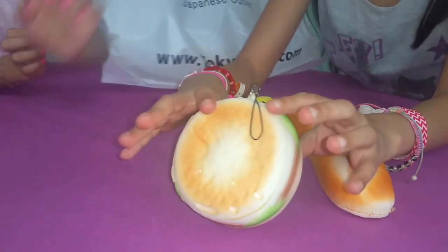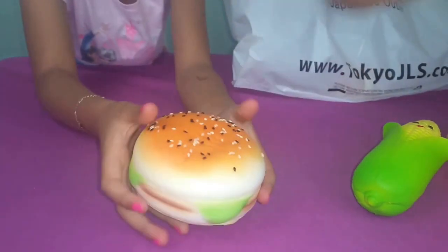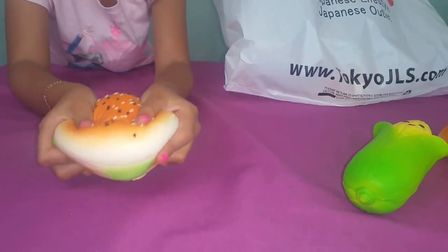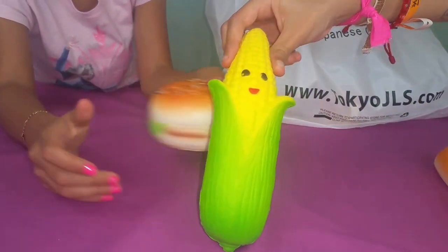Can I squish it? There you go. It's actually a bun. Squishy. I'm killing the hamburger! I just can't believe how big the squishies are, guys. Man, you can really prank somebody with these. Except this one, because it has a face on it.